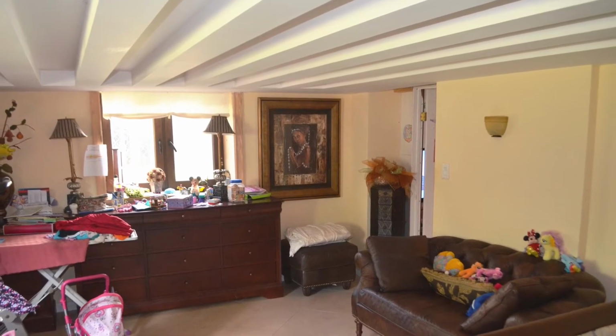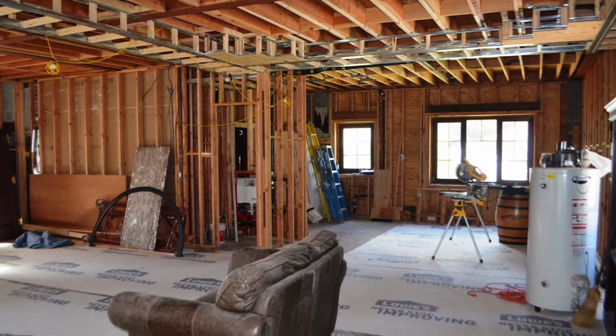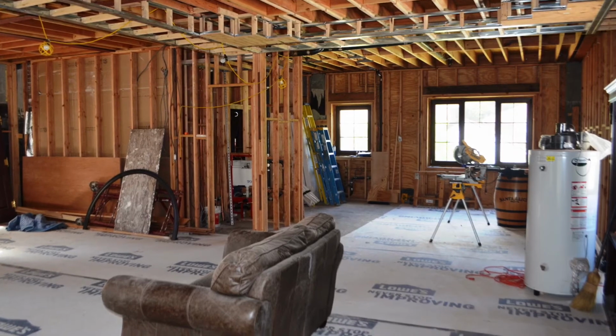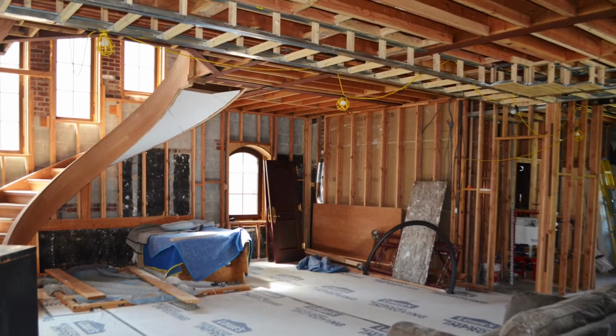The basement includes a formal living room, formal dining room, a family room, an eating kitchen, and two full bathrooms. The property must be seen to truly appreciate.